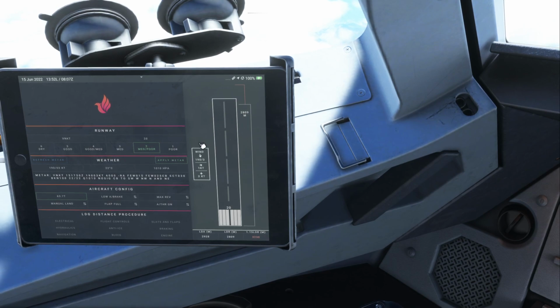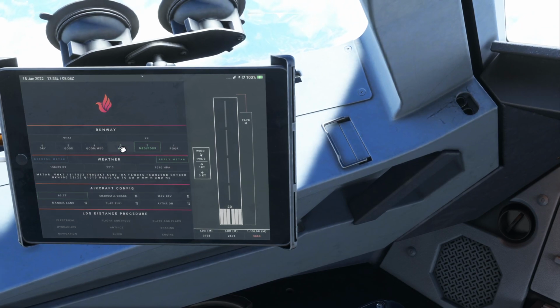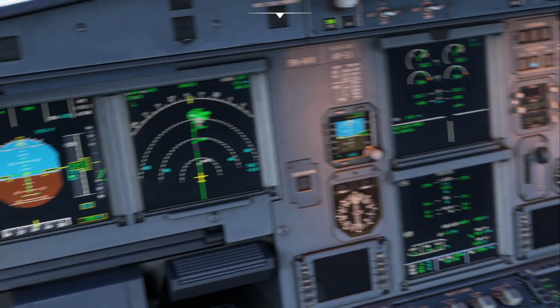So there we go. So we now need to know we're going to use maximum reverse, and we're probably going to be needing medium auto brake, and we'll have to be very careful with the braking there. So that's the worst case scenario, is we're going to overshoot the runway completely. So if we've got medium runway conditions, it depends on the runway conditions ultimately. There's no runway stages in here, so we could assume it's good, but it's probably going to be medium to medium poor due to the wetness, the light rain contributing factor there. So I'm going to be using auto brake medium.